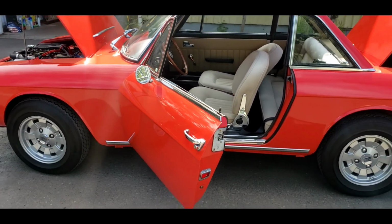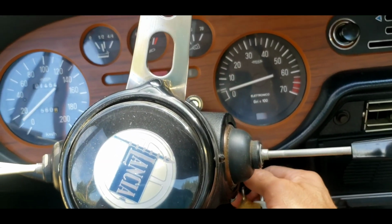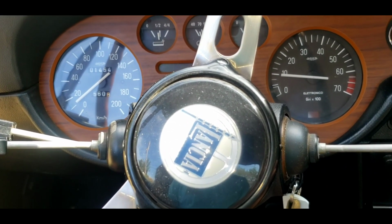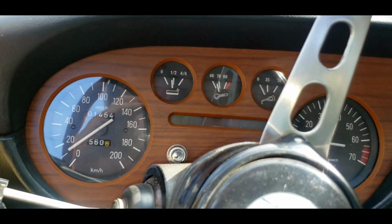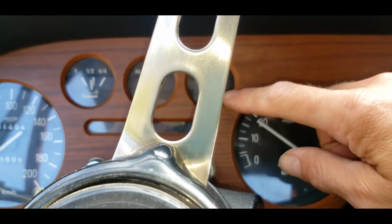Okay, let's start this thing up. Let's hear it run, and let's pull it into the shop. Okay, so we're back behind the wheel of our Lancia. Let's see how easy it starts up. That wasn't hard. She is warmed up. You can look at the temperature there. It's about 60 degrees Celsius. Oil pressure, come on baby, there we go.